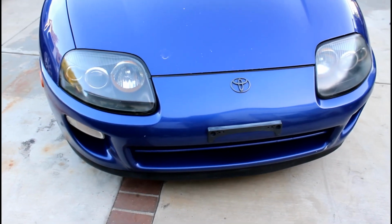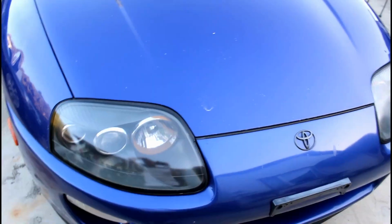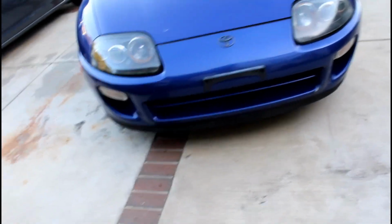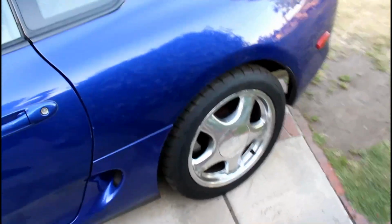The color is RSP, which is Royal Sapphire Pearl, so not too many around in this color. I wanted to start making videos of me building this up. I haven't really been driving this as much as I should. I've just been working and trying to save up money to start building this car because it's not really cheap to do. So I thought I'd just take you guys along, you know, just how progress goes, and then later on just probably start doing other things.